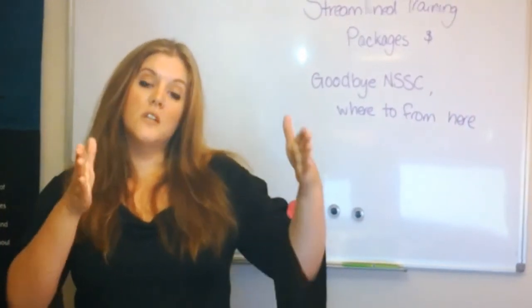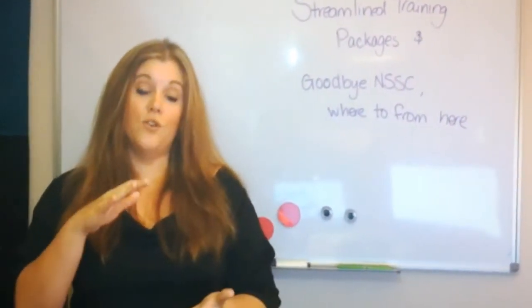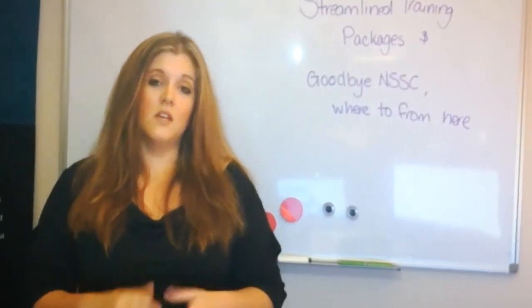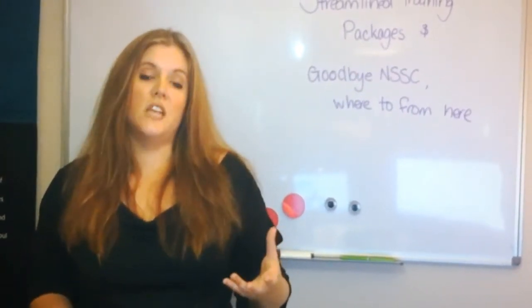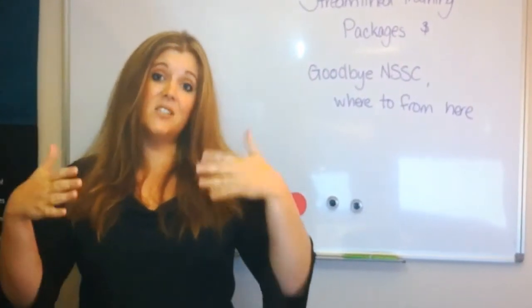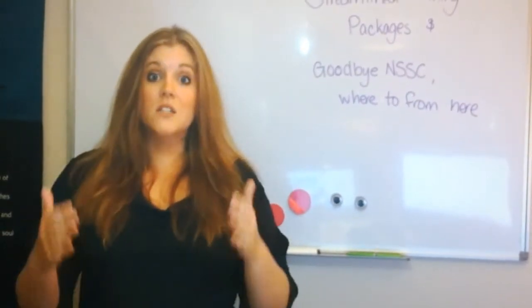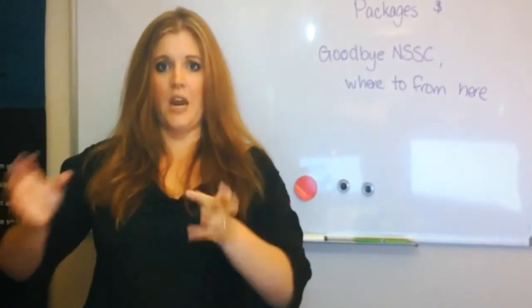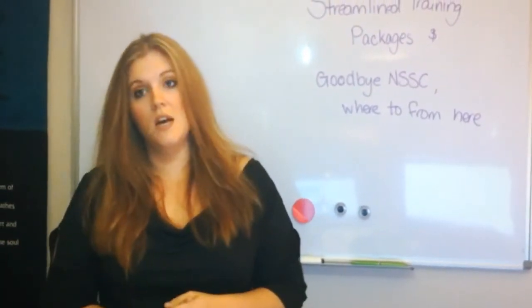So in the first document that you would be downloading, you'll have your performance criteria and your elements, and then you'll have your foundation skills. Under the standards for how the training packages were supposed to be developed, this is where it was supposed to be using industry language. It was designed for industry to understand what they needed to see in their students, what the outcomes were supposed to be for those students.